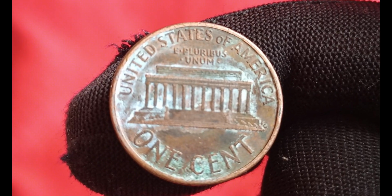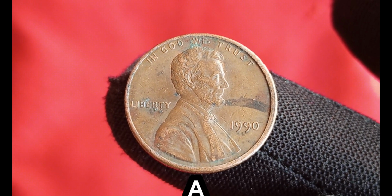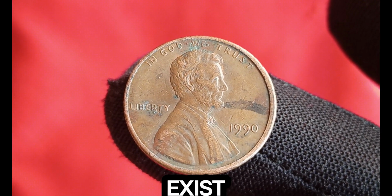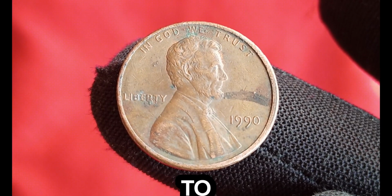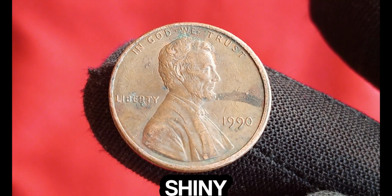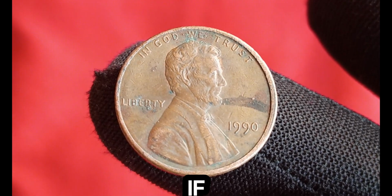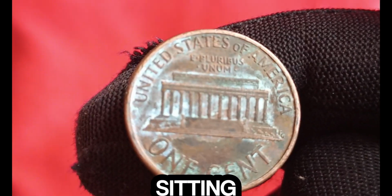Why? Because of rarity, demand, and condition. Only a very small number of these rare coins exist, and collectors go wild trying to get their hands on one. That means if you own a 1990 penny and it looks shiny, sharp, and mirror-like, it could be a proof coin. And if it's missing the S mint mark, congratulations, you may be sitting on a fortune.